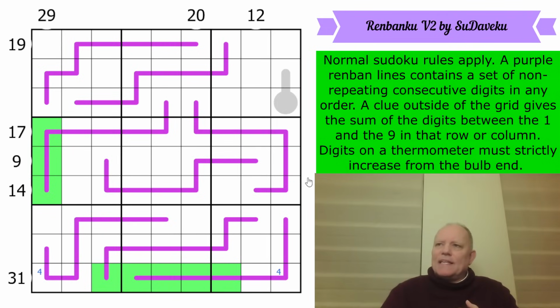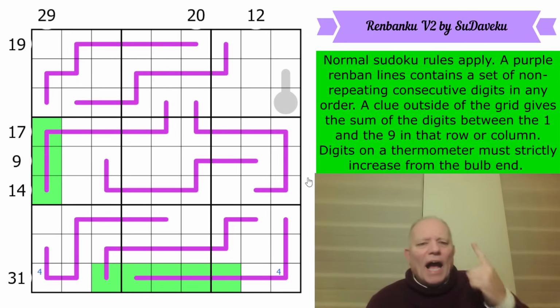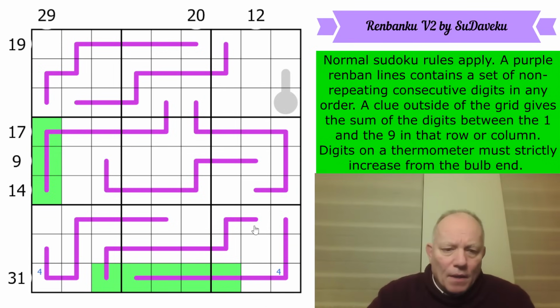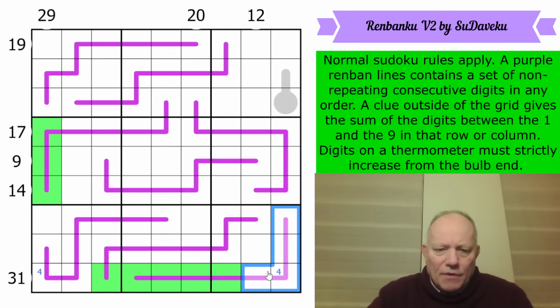What it means is that each renban line is going to have exactly 1 crust on it. It's either going to be 1, 2, 3, 4, 5, 6, 7, 8, having a 1 and no 9. Or it's going to be 2, 3, 4, 5, 6, 7, 8, 9, having a 9 and no 1. Actually, every renban line is going to have 2, 3, 4, 5, 6, 7, 8 on it, and either a 1 or a 9. That's unusual. But on this renban line, the 1 or the 9 is in one of those cells. And there's only one of them. Yeah, I don't know. This feels very usable.